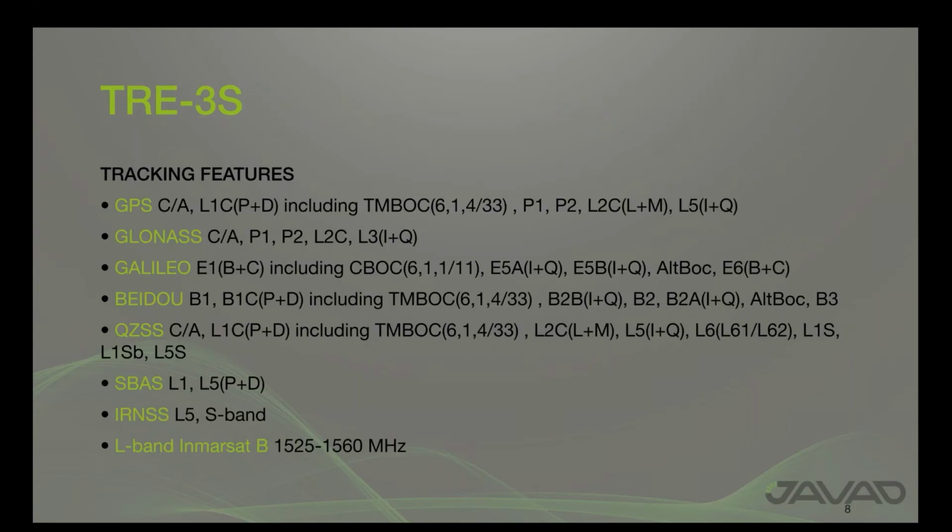Taking features of TRE-3S, this is all GPS, GLONASS, Galileo, BeiDou, including Phase 3, QZSS, including L6, Indian radio navigation system, including S-band. The unique feature is the independent tracking and use of each system. Now, the market request is not only to process all GNSS signals together and select their best combination, but individual, efficient use of every system becomes an important application for many customers.